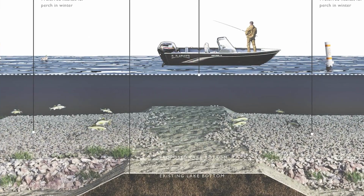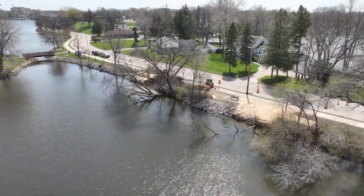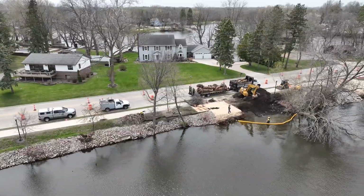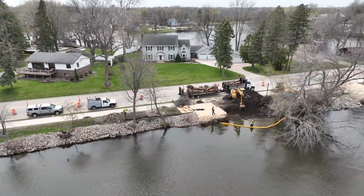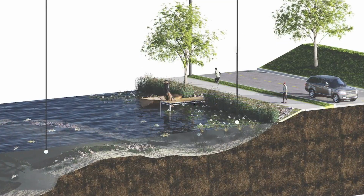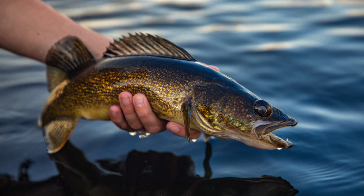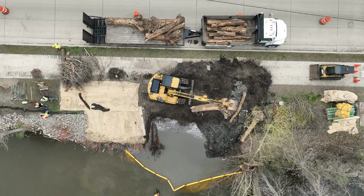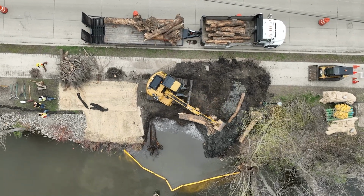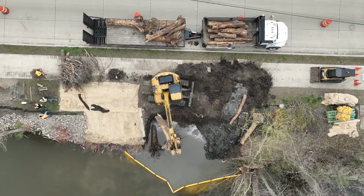ISG took a nature-based approach to restoring Fountain Lake, incorporating designs that support native fish populations and aquatic vegetation. The team implemented 8 habitat designs, aligning with the Minnesota DNR's goal of creating a self-sustaining, lower Mississippi walleye strain. The project also supported shoreline stabilization and native aquatic vegetation growth.